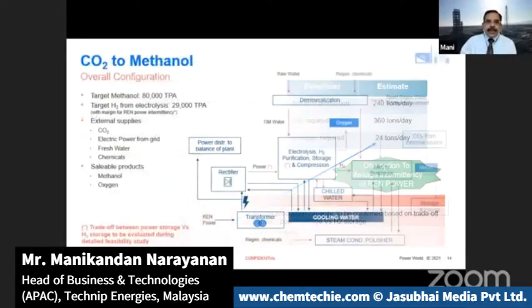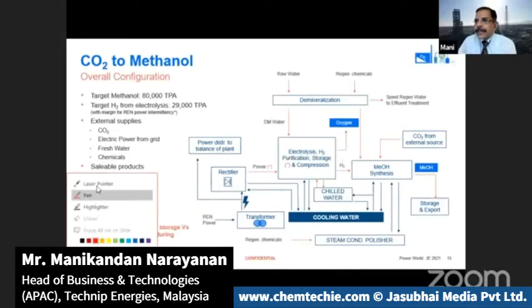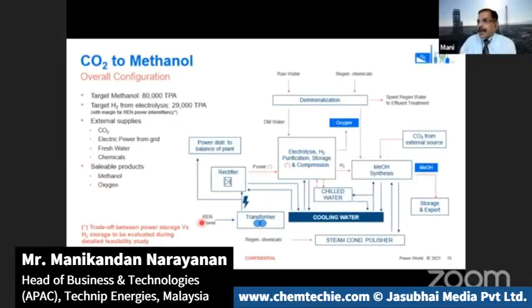Now, in the next slide, what we'll be seeing is the block flow diagram. So what you see here is a renewable power source that comes to a transformer, and the transformer then sends the power to the electrolysis. We get CO2 from an external source, from a power plant or a process plant, send it through a purification process, and then bring it for methanol synthesis.